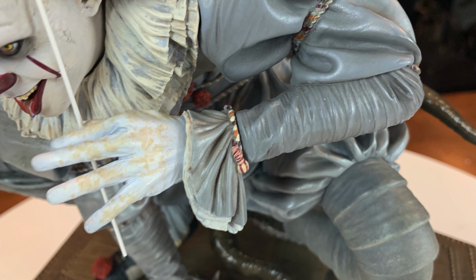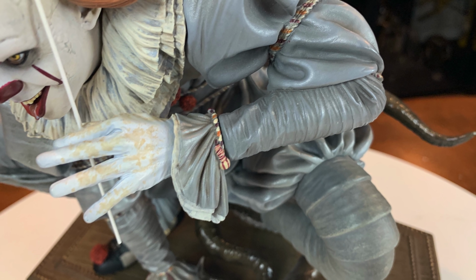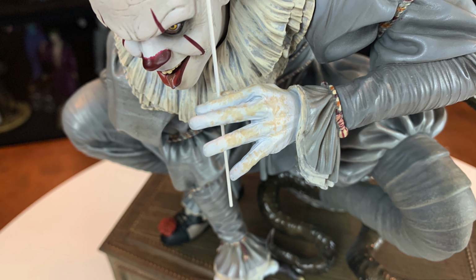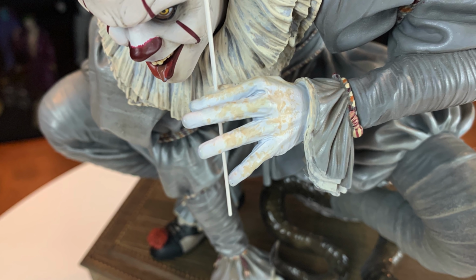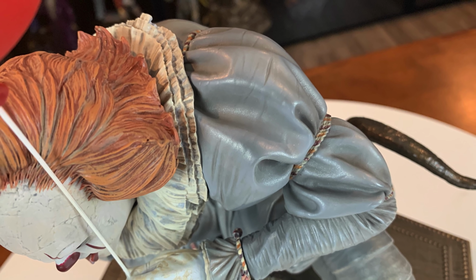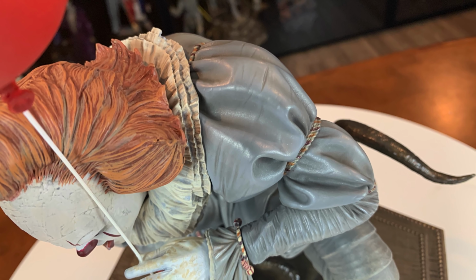Look at his hand right here holding the balloon. It is really dirty. It's got yellow stains all over it, and I don't know what's going on behind that. His other hand didn't seem as dirty, so I don't know if this is a quality control issue or if it's meant to be like this. It's kind of hard to tell on the photos that they post on their website. His collar looks awesome. This ruffle. This is the kind of dirtied white that I would like to see in the rest of the costume.